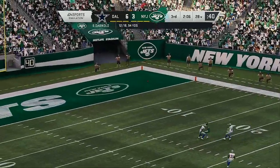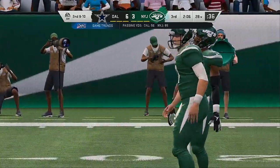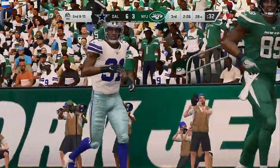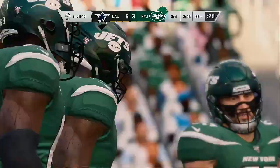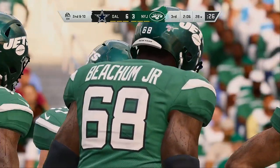Airing one out for Crowder, and that is incomplete. Took a shot there on first down, but he couldn't reel it in. He was looking for Jamison Crowder there, and that'll bring up second down. You know they wanted, you know they expected, they needed him to be sharp coming out after the half.